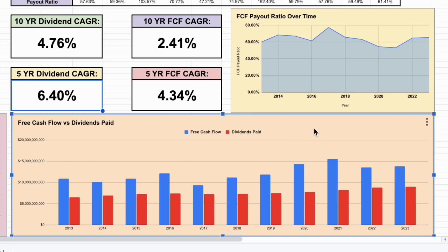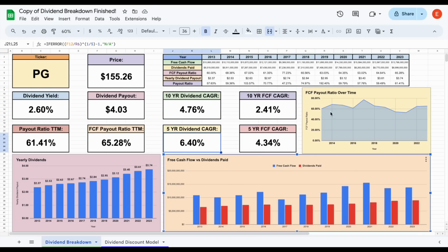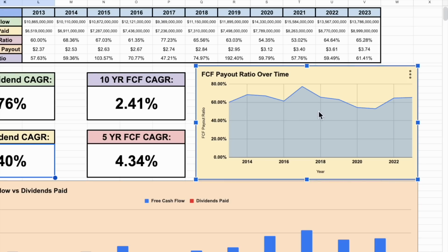So again, over the past decade, those dividend payments have been completely covered by their free cash flow, and it looks like for the most part, the free cash flow payout ratio has stayed pretty close to around 60%, so we do like to see that consistency.